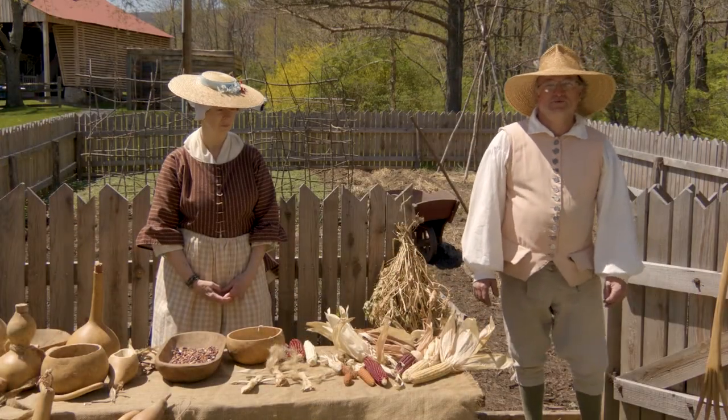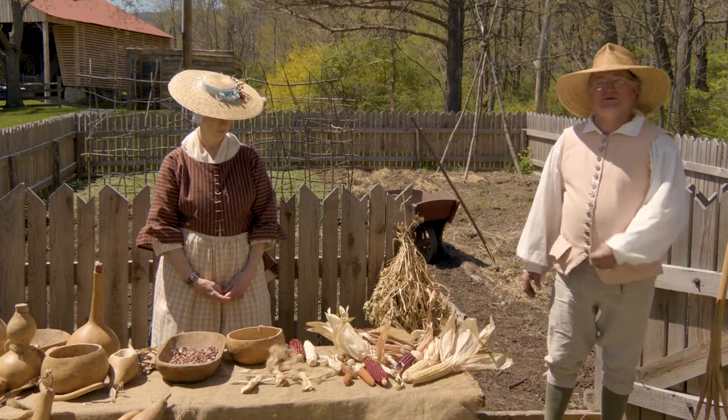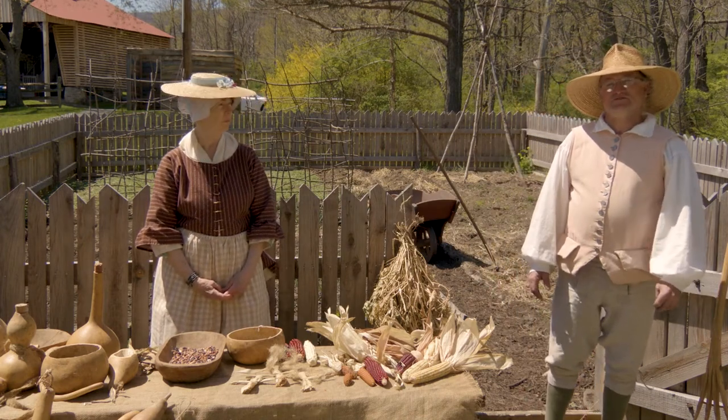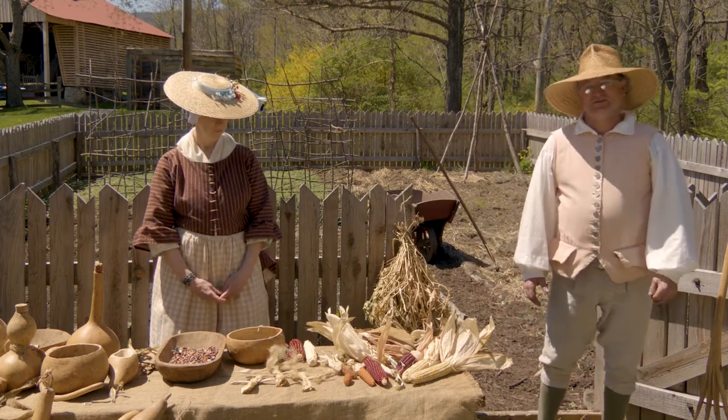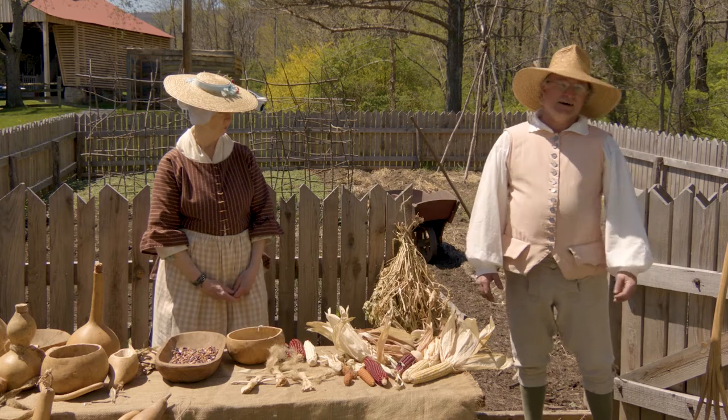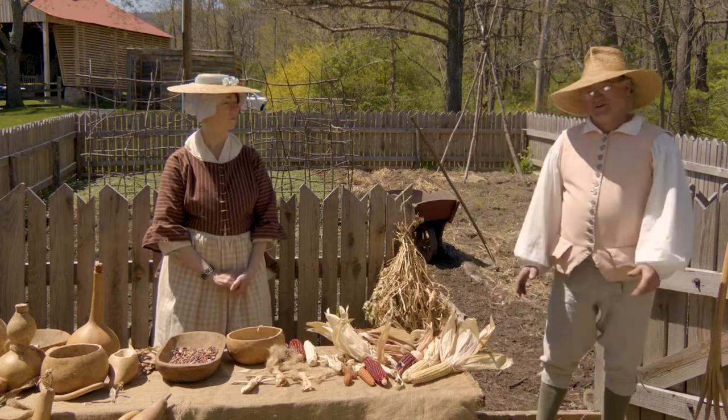Hi, we're here at the Fort Roberdeau Garden. And if you were here back in the 18th century on the frontier, you'd be pretty self-sufficient for your needs. And one thing you would definitely have to have was food. So if you're not hunting your food or gathering your food, you're growing your food.